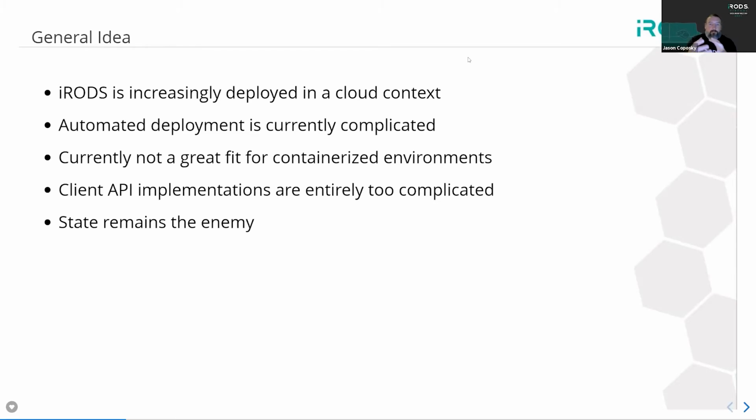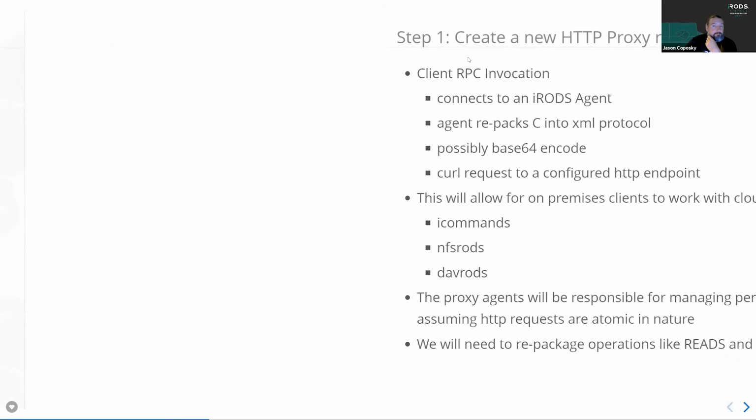So how can we repackage this thing in a way that would be better for containerized environments? And this would also give us the ability to simplify what the client API would look like. And we'll talk about a little bit of that later. And once again, state remains the enemy when we're building these highly distributed, highly scaled out environments.